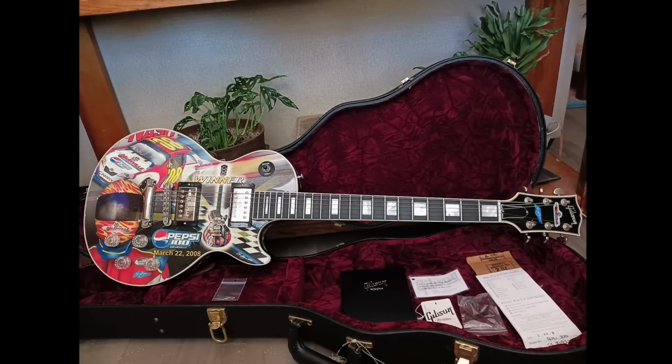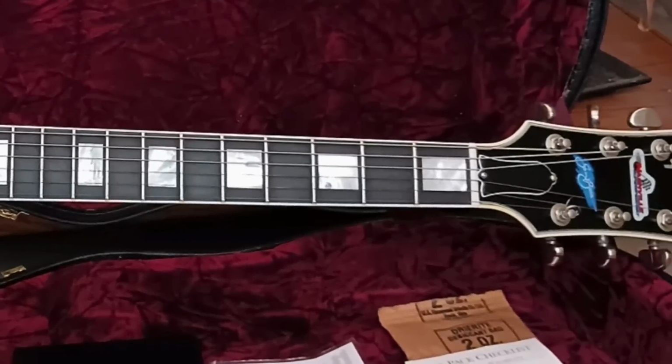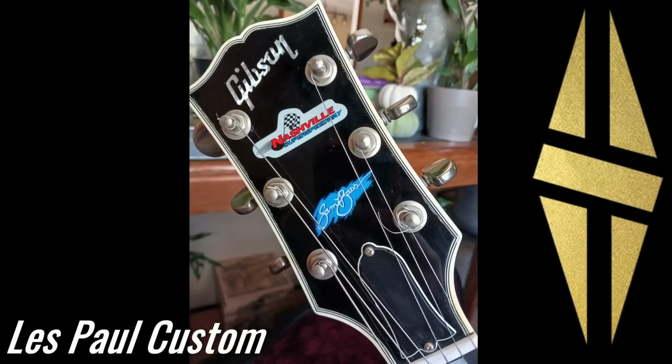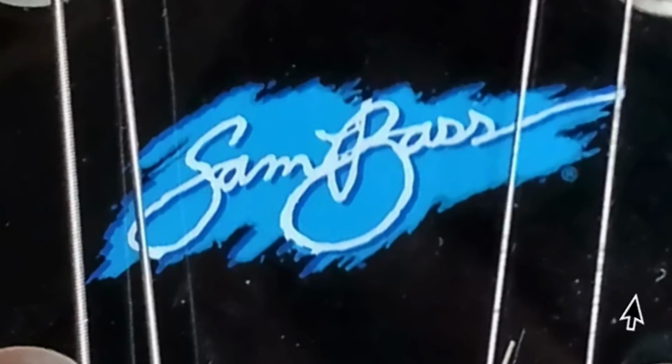But outside of the goofiness of a Les Paul on a Les Paul on a Les Paul, what makes this one kind of special is it looks like it's a Les Paul Custom, whereas most of the other ones were just Standards. Our headstock has the multiply binding. Now we don't have a giant custom emblem on it, so that's why it's Custom with an asterisk by it. But replacing that is Nashville Super Speedway and Sam Bass's logo.